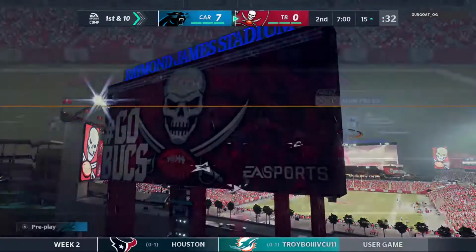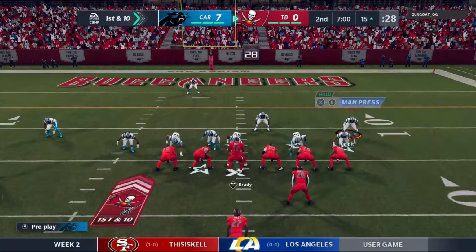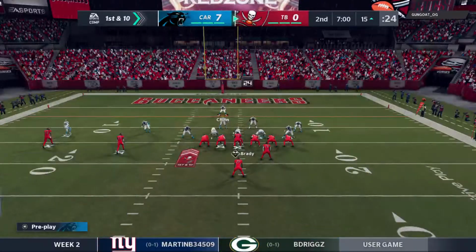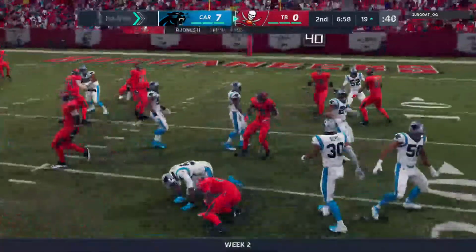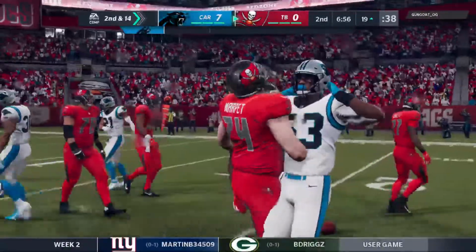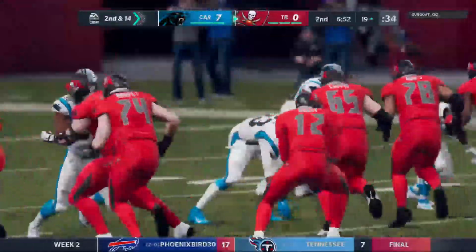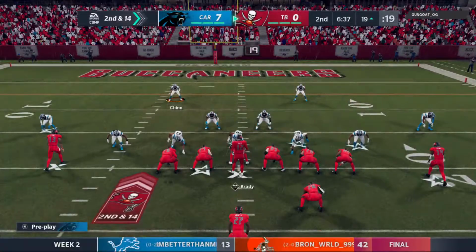Line of scrimmage, the 15. It's 1st and 10. Jones. And he is met quickly in the backfield. Down he goes, folded like a lawn chair. Different story this time around. We had that huge gain, followed by a sizable loss here.